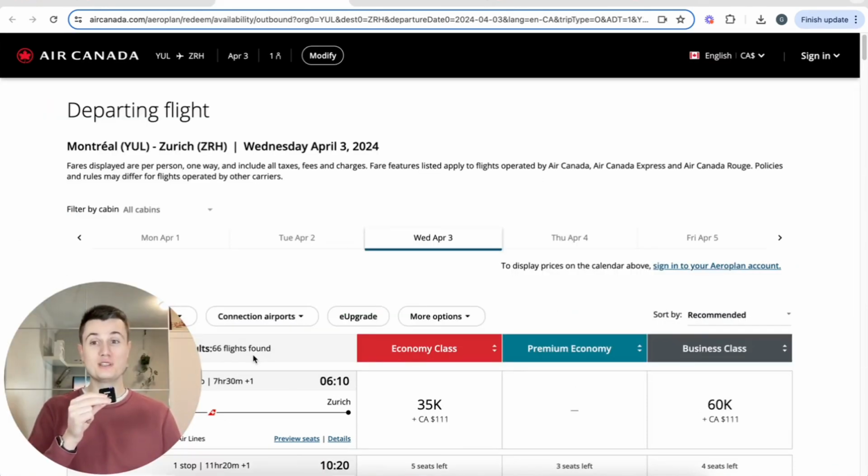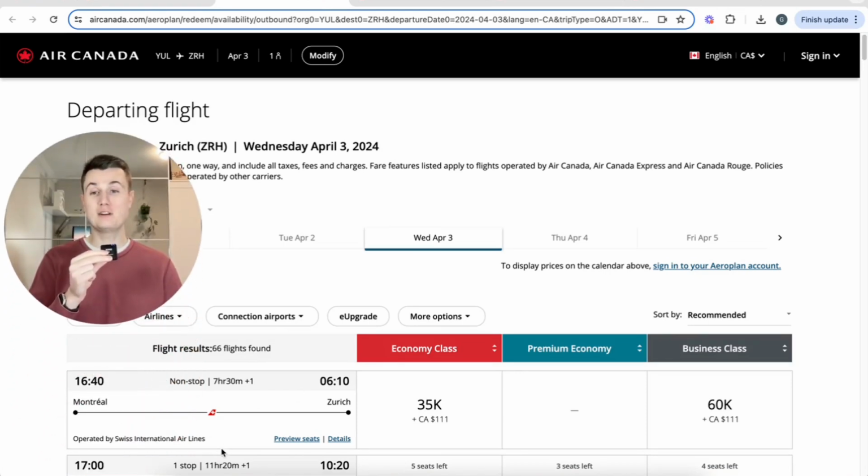As I mentioned earlier in the video, one of the amazing perks of Aeroplan points is that you can book with more than just Air Canada. You can book with a ton of different partner airlines right on Air Canada's website using Aeroplan points. In this example, we're going Montreal to Zurich non-stop, 7-hour flight, and they have availability for 35,000 points in economy and 60,000 in business class, plus fees.